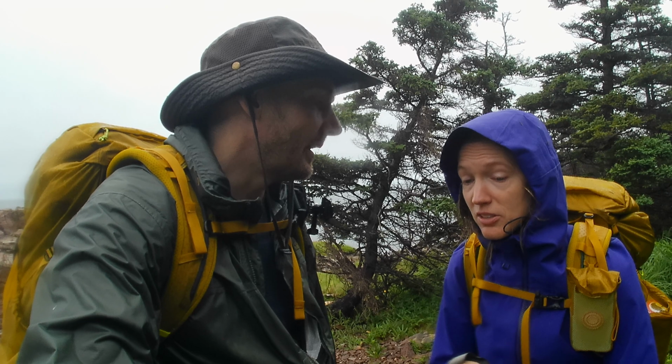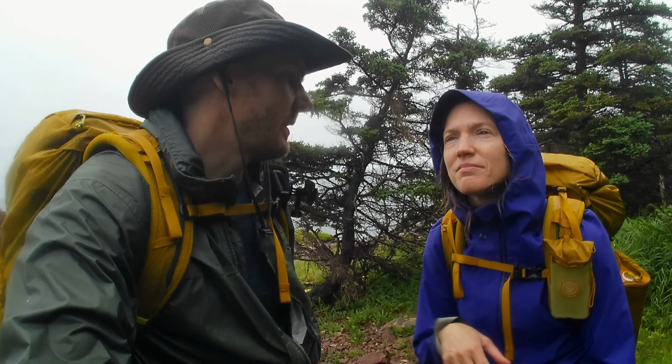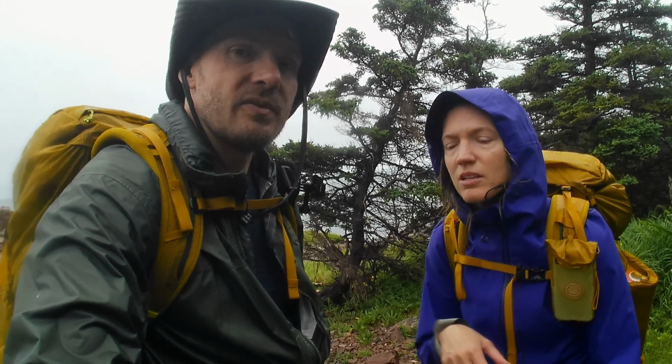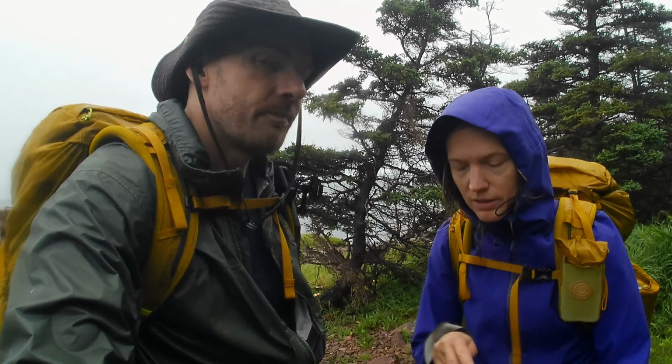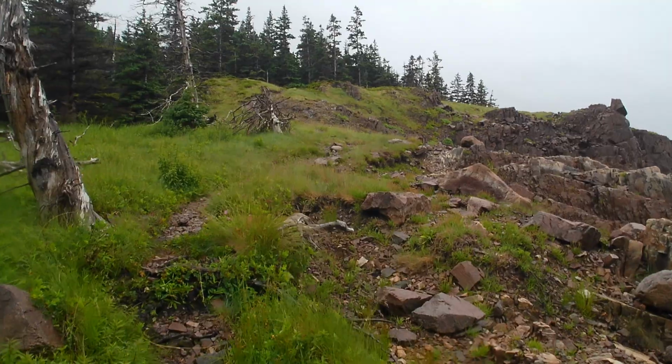I'm wet. I will say though, the trail is excellent. Yeah, it's really good actually. Not muddy, even with all that rain. It's not muddy. It's been a great trail. We've made great time. I think we put down almost 7 kilometers this morning, just in a few hours. So we're doing great time, and we'll hit more of the trail. Okay, cool. Let's go.